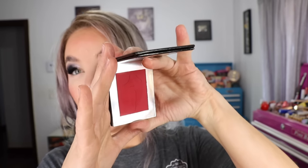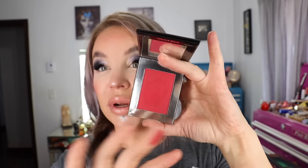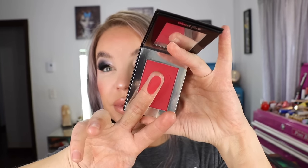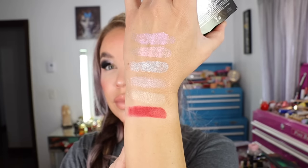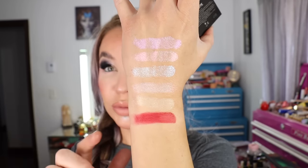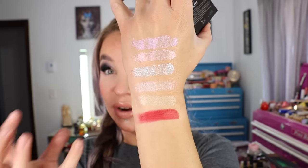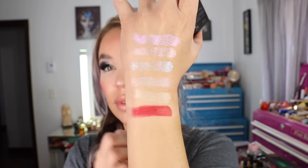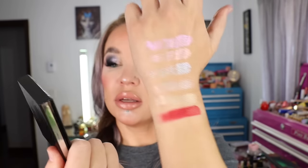It's got the same little sticker on the front that kind of shifts, and then you've got him also embossed in the pan. You can kind of see it. I just barely have to touch it, and look at how much pigment comes off. This is very, very finely milled as well, and it gives that real sunburnt look, but you do have to be careful because it is super pigmented and very finely milled. So that is the blush from the collection, called the Ghostface, I think, just blush.